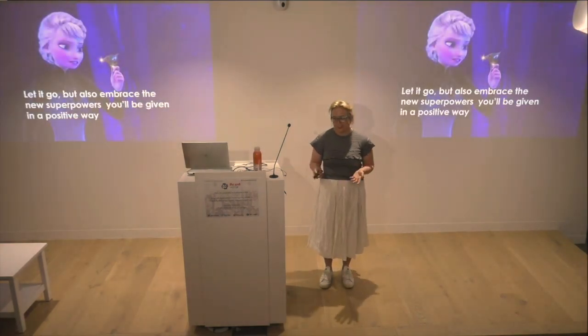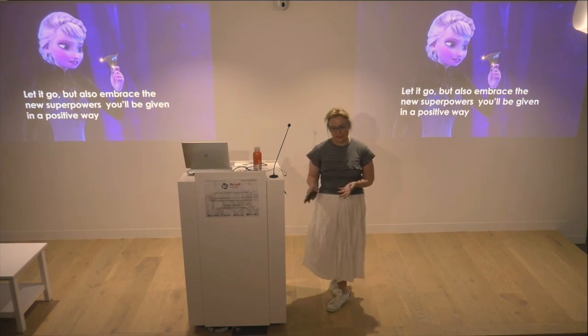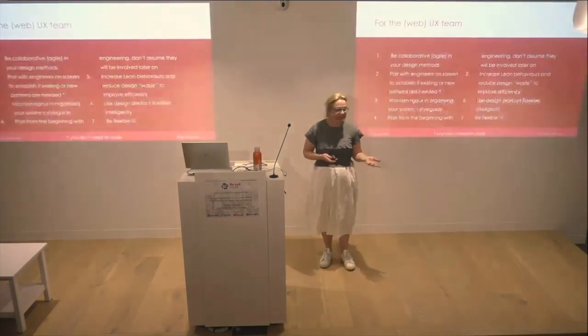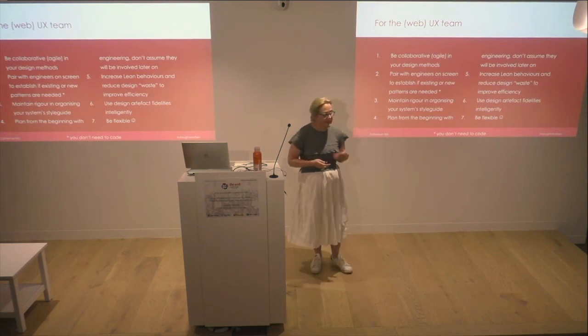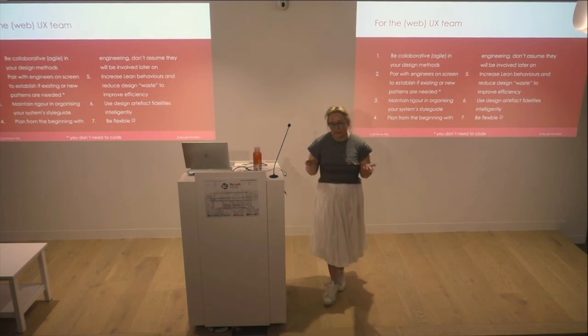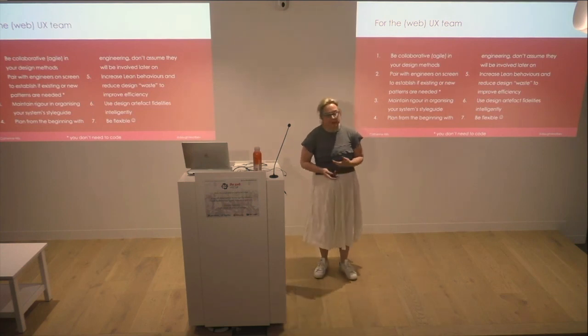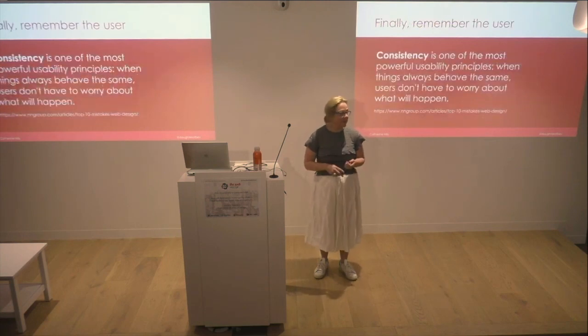So for designers, if there are designers here, which I know there are a few, I'd advocate that you let it go, but embrace the new superpowers that you'll be allowed to have as a result of this. And be collaborative, pair with engineers, maintain rigor in organising your style guide and keep it going, like form a guild or something, or a working group. Increase lean behaviours, start sketching, really utilise the process, and use your artefact fidelities intelligently and be flexible.